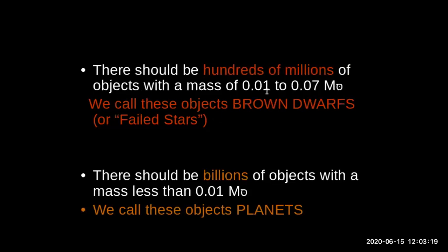But if there's something in a range lower than the mass of a star, they're called brown dwarfs or failed stars. There should be hundreds of millions of those for every 1 star that's between 20 and 320 solar masses. And there should be billions of these objects less than 0.01 solar masses, and we call these planets, like the Earth. So there should be more planets than really anything out there, right? Minor planets are included: major planets, minor planets, dwarf planets. There are going to be tons of those compared to stars, and there are enough stars. So this is the potato chip rule.